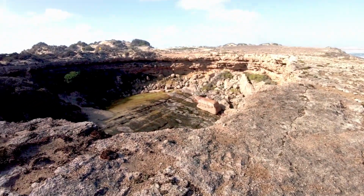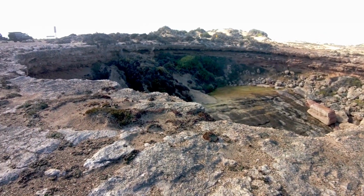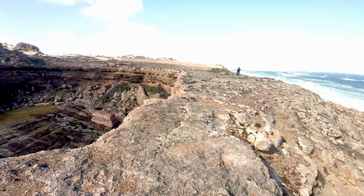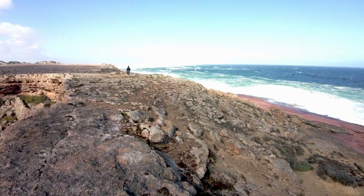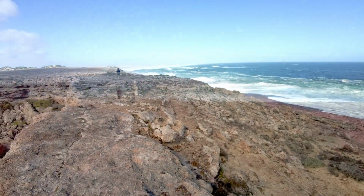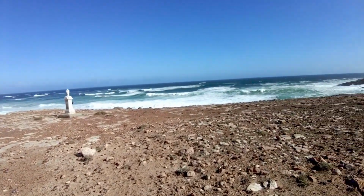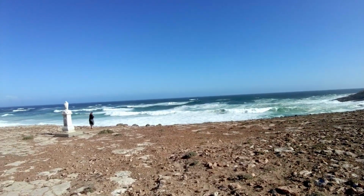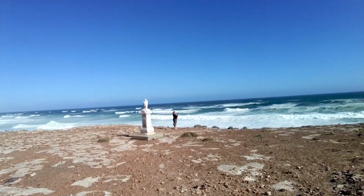This is a sinkhole. They call this one the tub, but it pretty much is a sinkhole. That's what it is. Looks like some sort of monument. Let's see. It's just stunning. So rough.